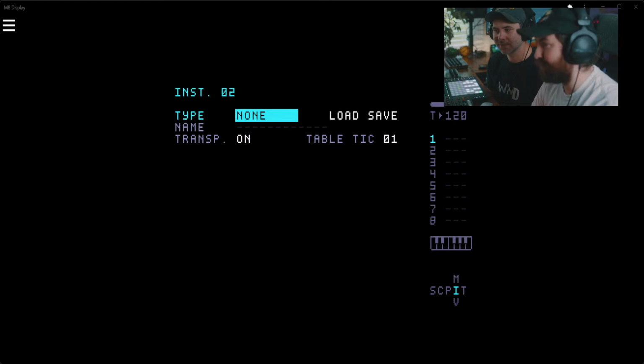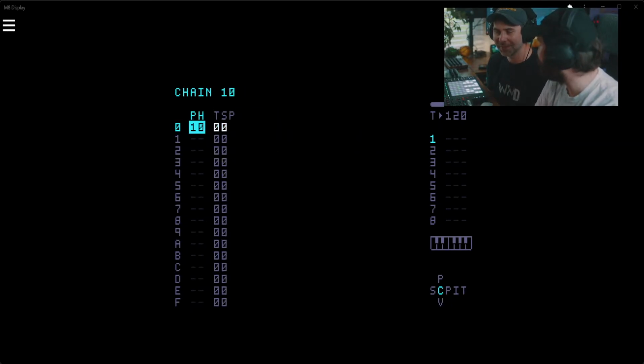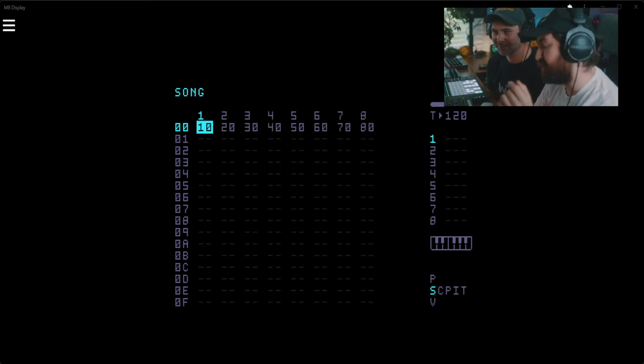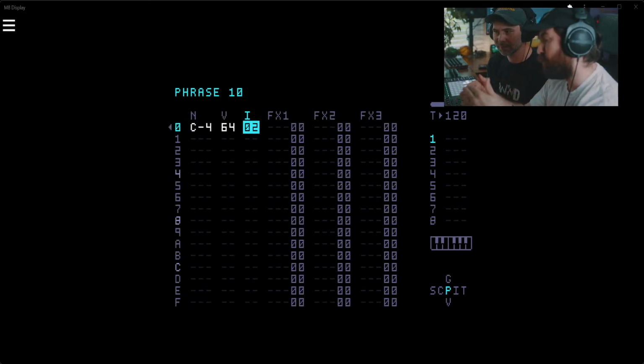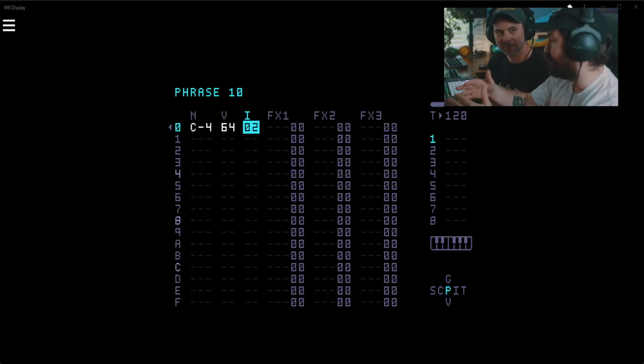So we're going to go over here to the instrument screen. If anyone is following along, look at the bottom right-hand corner, there's a little map. It's like a little Zelda map. You know what I'm talking about? And the way the M8 works is it uses a drill down workflow. Anytime I'm moving to the right on the screen, we're getting finer into what we're actually modifying.